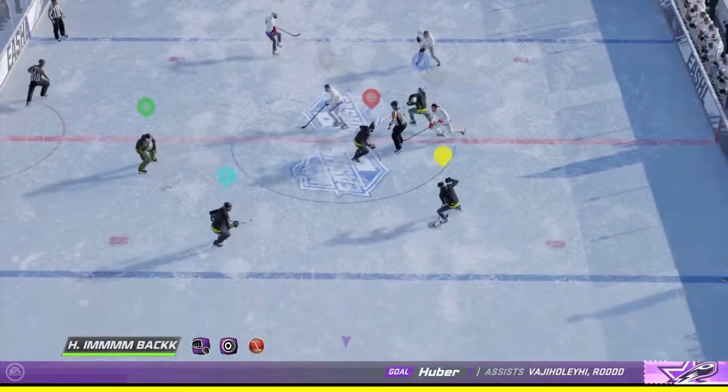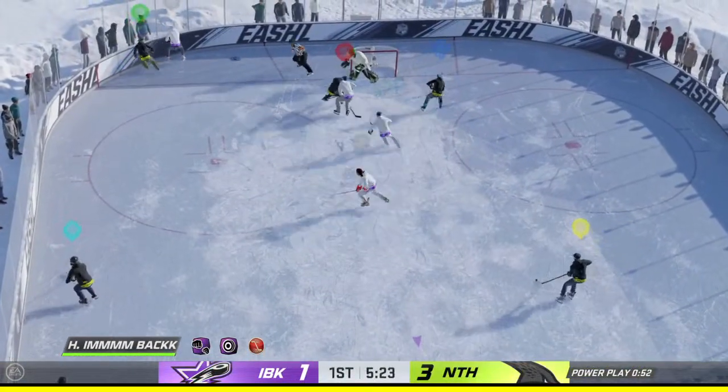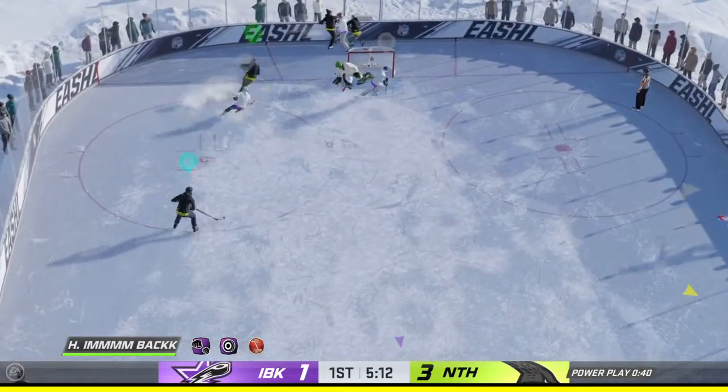Now we end it. It's a huge kill. What a force. Puck along the half wall. The Nighthawks have it behind the cage. And the puck's kicked free.